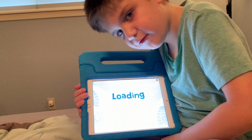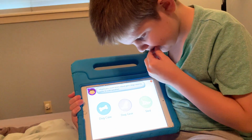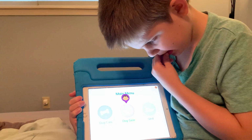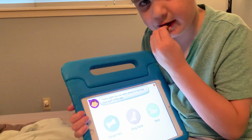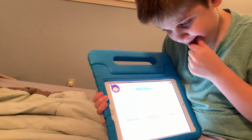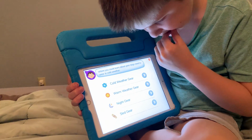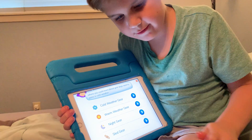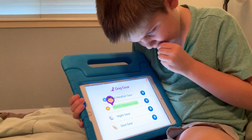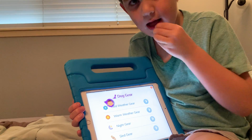How many minutes so far? Tap on the part of the app that tells where you can learn about gear dogs need to wear in cold weather. Dog gear. You can learn about it in the dog gear part of the app. Tap on the part of the app that tells where you can learn about gear dogs need to wear in cold weather. Cold weather gear.